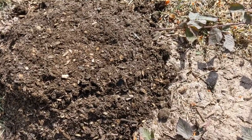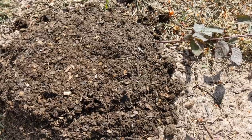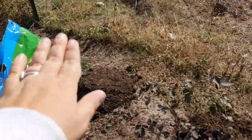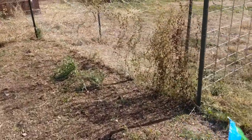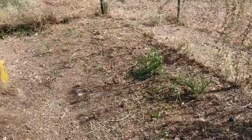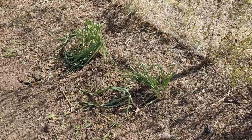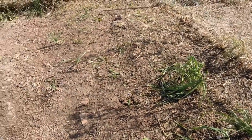Funny, but I'm so curious to see if it will sprout another blackberry bush. I am really excited about that, and then I would have them going this direction. And I wasn't going to plant garlic there this year, but I'm so happy that it grew. While I'm over here, I'm going to add some manure around the garlic and some mulch.